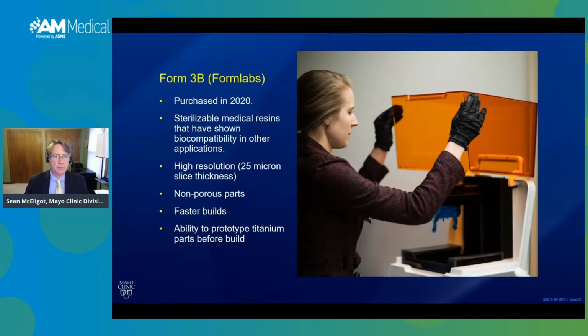In 2020, we purchased a Form 3B printer from Formlabs. It's becoming a real workhorse for us. It has sterilizable medical resins that have shown biocompatibility in other applications. You get in trouble for calling things biocompatible materials, but the materials have been demonstrated to be biocompatible, so we anticipate that they will be biocompatible for products that we use and test in the future.